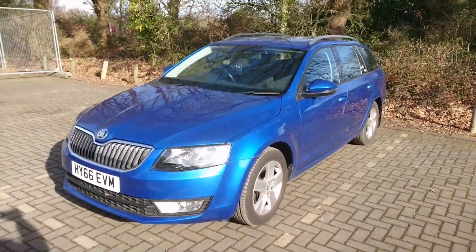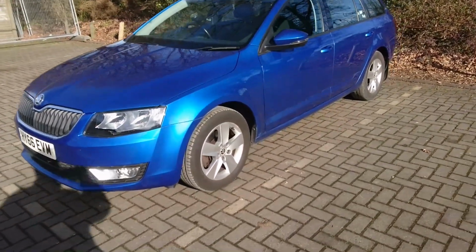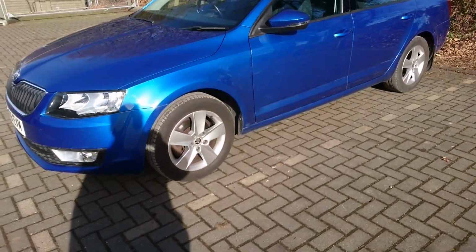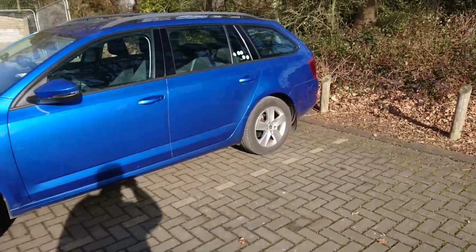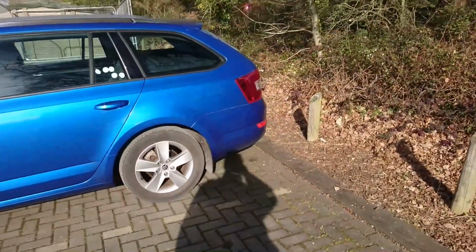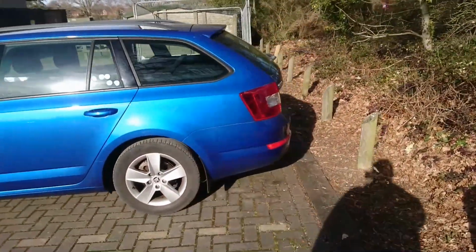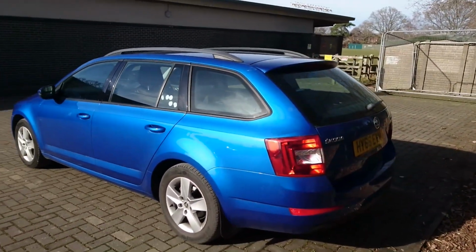It's only the SE, so we haven't got anything too fancy going on. We've got relatively small wheels on this. I think actually they're 16s, but they're just not looking too big. Got plenty of tyre sidewall on this, and I think it's just a very pleasant understated design.